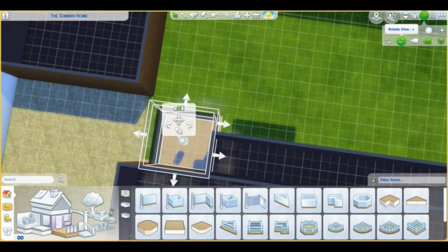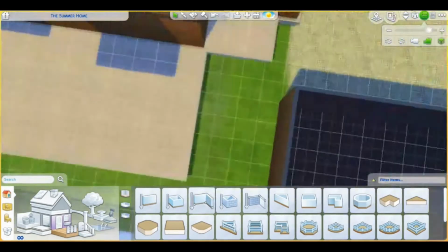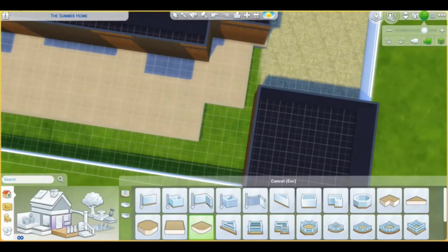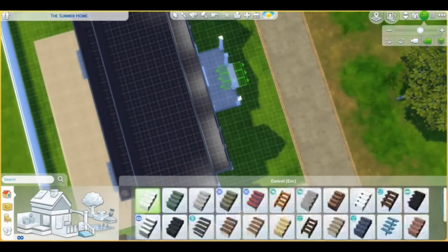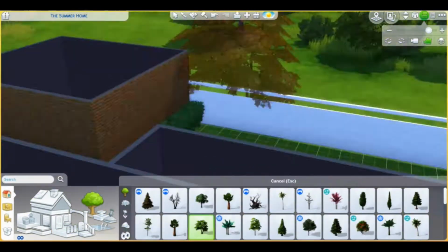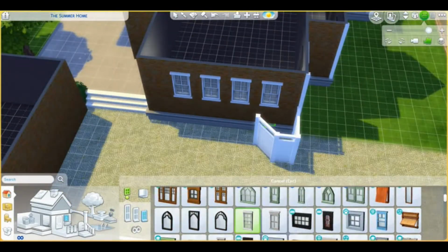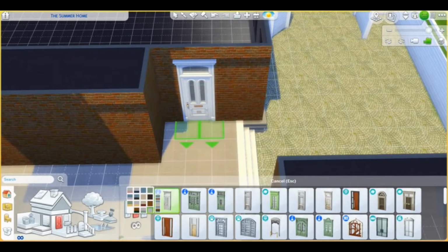Now, this house does have a little garage next to the house. Obviously, in The Sims 4, we cannot use cars. That's not a thing that we have. But I do like the aspect of being realistic, and a house like this that has quite a big yard space, you would like to have a garage there.